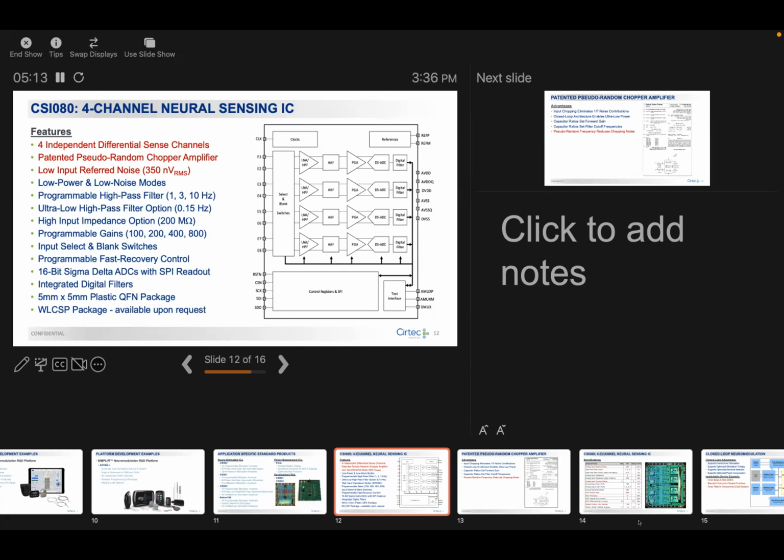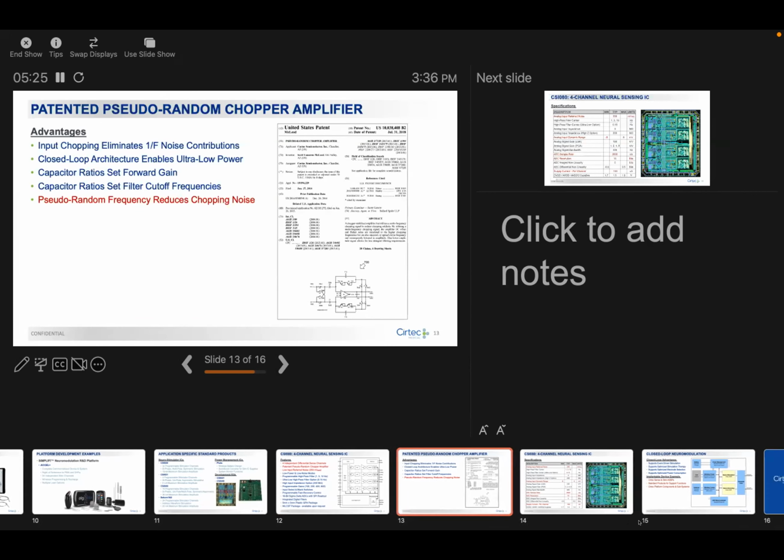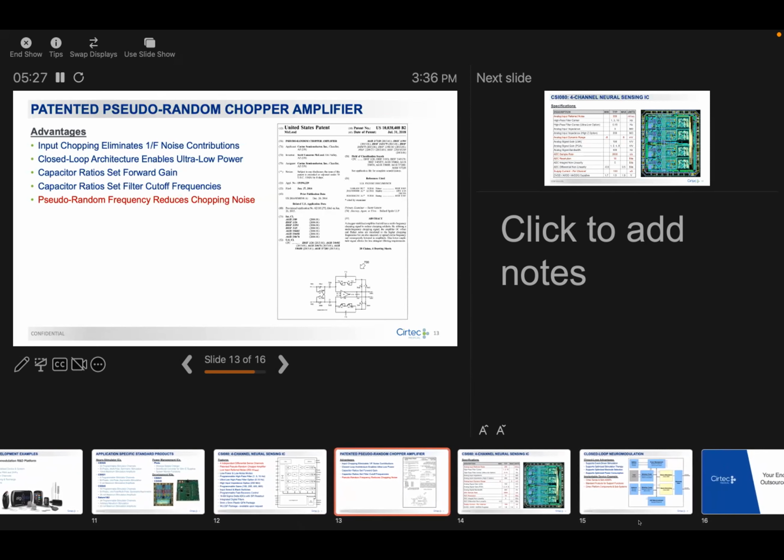It's definitely targeted more towards really low frequency, really small signals, like ECoGs, not so much action potentials, but it can work over a decent spectrum. Given time, we won't get into the details. That's just a picture of the chopper. I can tell you a little bit, if anybody's interested, about why the chopper works, how it works, and what's cool about it. But I'll pass on that for now.